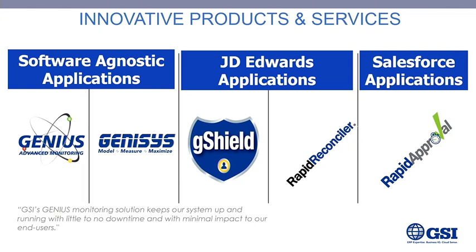Which we did in this particular project to see how performance was going to go. So we did have an aggressive performance testing initiative. We have G Shield, which is a password reset tool and two-factor authentication, and then Rapid Reconciler, which is our inventory to general ledger reconciliation and in-transit application. And then we have a newer product which we call our rapid approval process, which is a part of Salesforce.